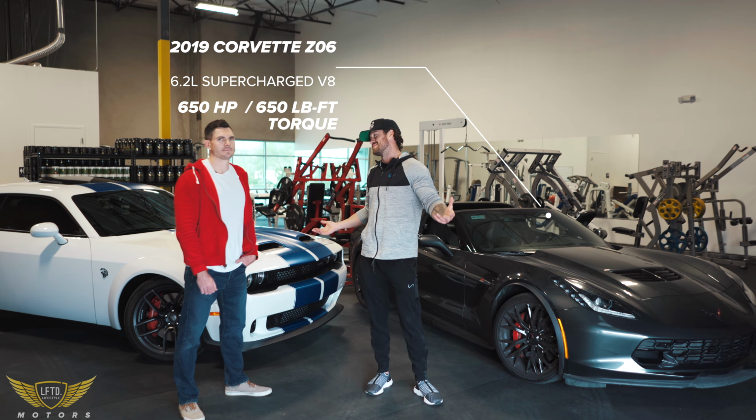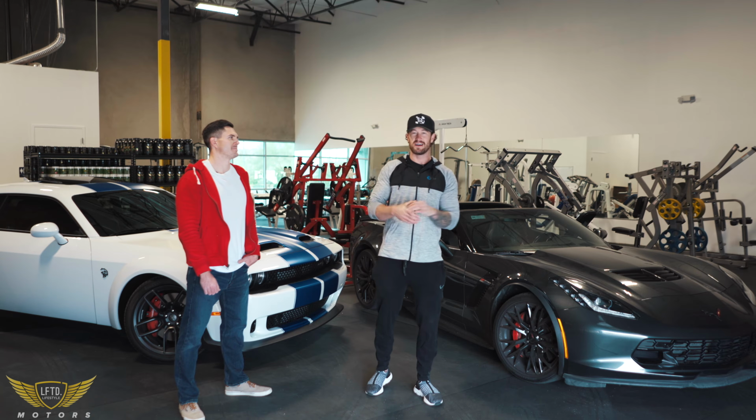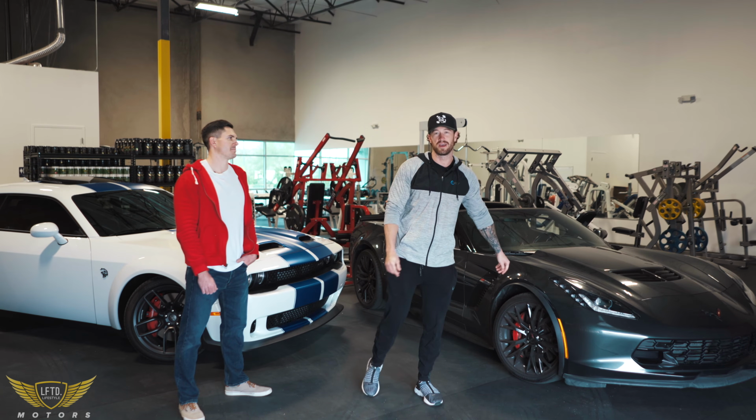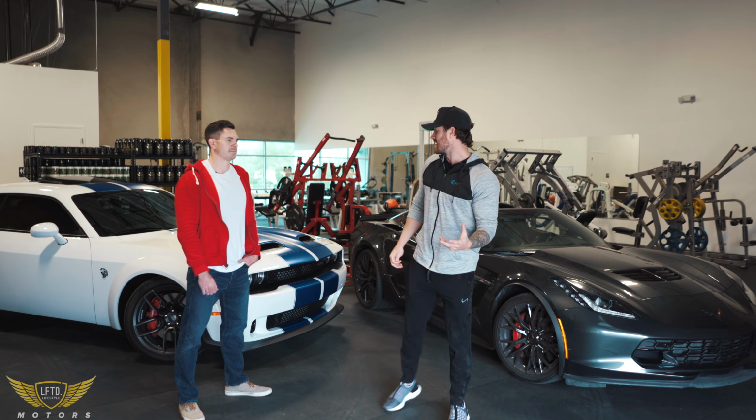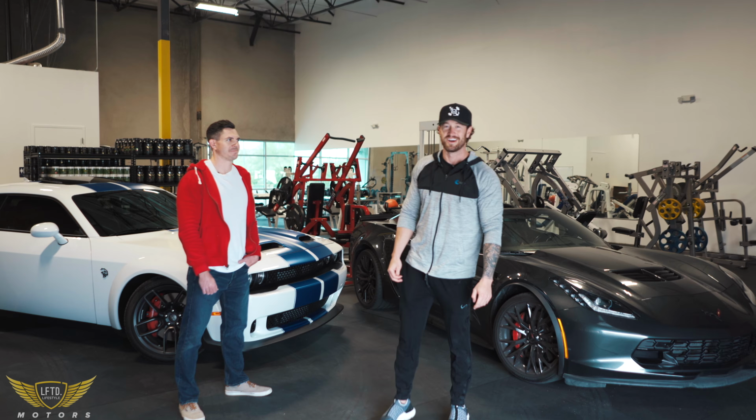Really what's gonna come down to today is who gets traction. We are gonna go do some side-by-side runs after we go over the cars just a little bit. We'll just do some panos of the inside, the outside, just a couple highlights, and then we're gonna get to the fun part, letting them rip against each other. We'll see how it goes.